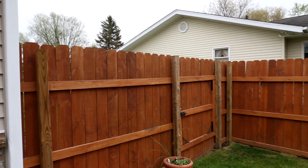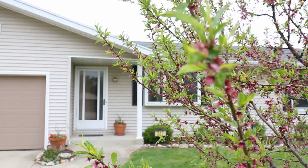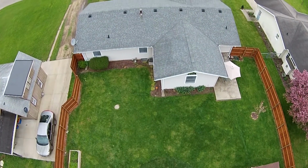And the privacy fence is brand new as well. So all their landscaping has been lovely. The landscape in the front. I love the potted plants on the front. It's a great house. So what did you think?